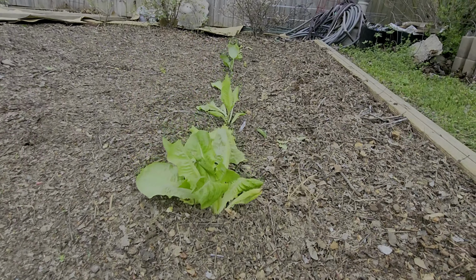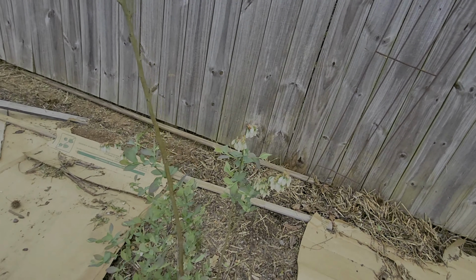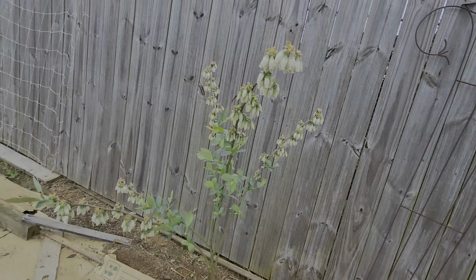Over here, we've got our lilacs. We've got 3 plants that look like they will be producing this year. The one on the right we just looked at is the one that always disappoints me, but who knows? Maybe this year we'll get lucky. The pollinators are certainly doing their job.